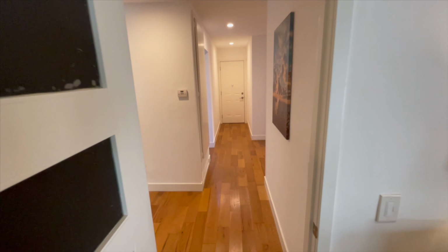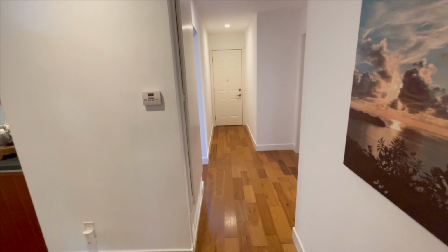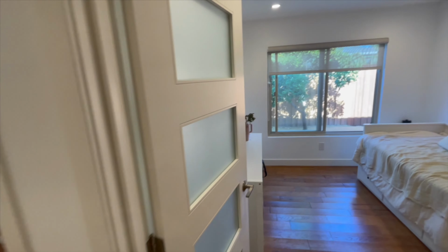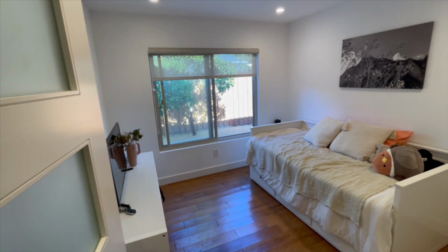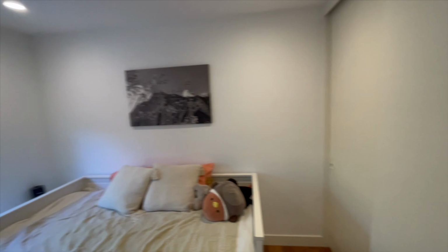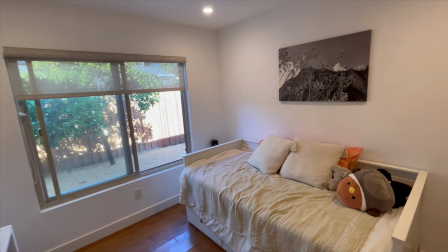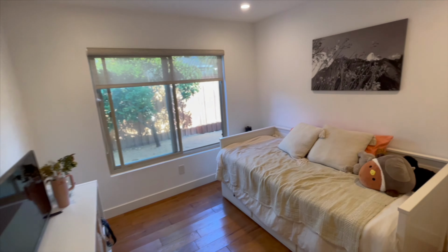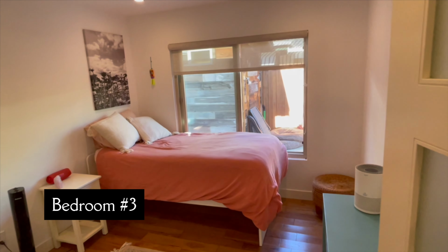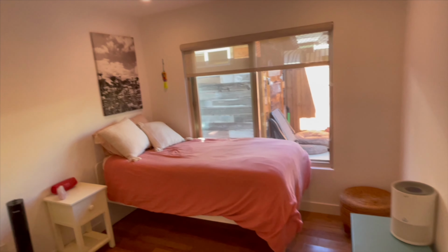Now we're going to transition into what would be bedroom number 2 right here. Nice window, recessed lights, closet. I'll kind of go through these quicker. Again, newer windows, all dual pane, which is nice. And then you've got another bedroom number 3. Reverse model of what we just saw with the closet.